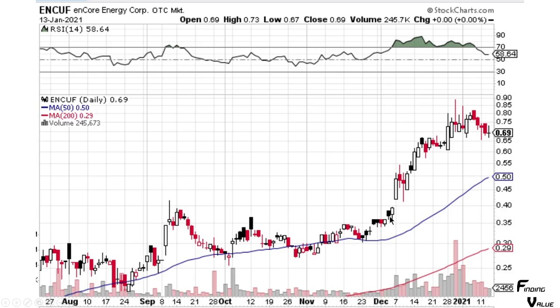Next, I zoomed in on Encore Energy. We did break this upward trend line. Looks like we're consolidating a little bit. We still have this big down candlestick here. Maybe it's going to pull back a little bit more. It's tough to say with this pattern here.